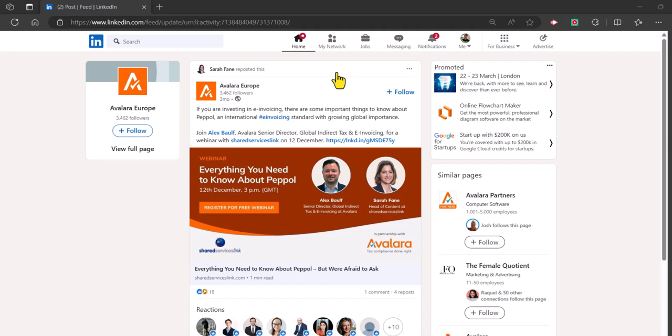So tip number four is kind of an extension of tip number three and involves connecting with people that went to the same college or university as you, or even school. You can use the alumni feature on LinkedIn to do that, to find relevant people and then to connect with them to improve your job prospects in financial services. So let's see how we can do that.